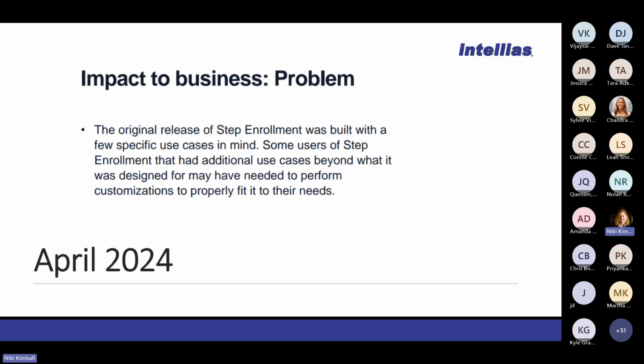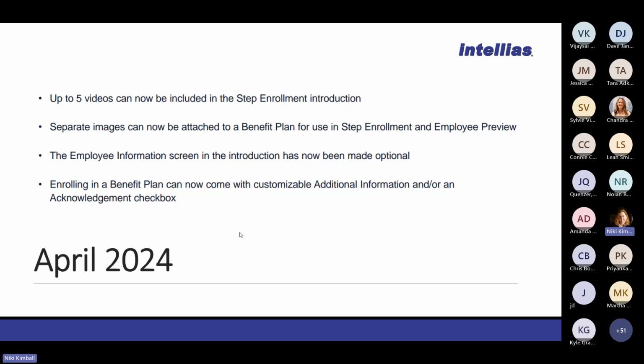They did a lot of updates in April, some good stuff. They added a lot of stuff. They listened to clients. They listened and said, what else is missing? What else can we add? So just last month, they added a bunch of stuff to go beyond what it was designed and help fit the customer's needs. So now it has up to 5 videos in step enrollment. I'll show you what that looks like.